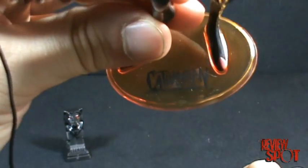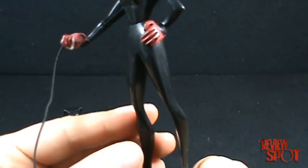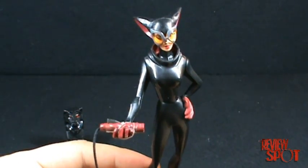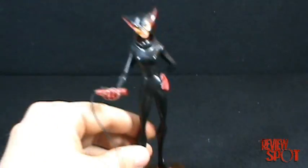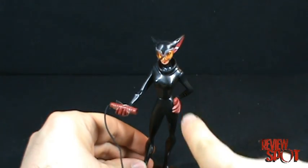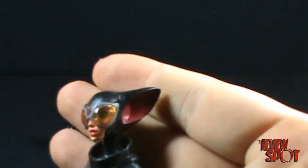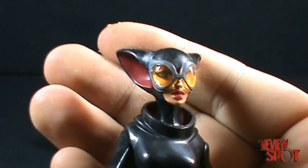As you can see, I've got a stand for her. She comes with a nice stand. You definitely will need it though. I mean, for how flimsy these legs are on her, she wouldn't be able to stand without the stand. Especially the fact that she kind of leans forward anyways. Give you guys a good look at the detail there.